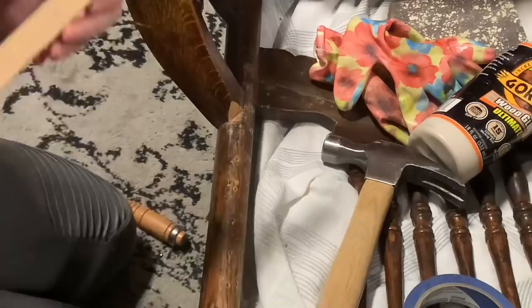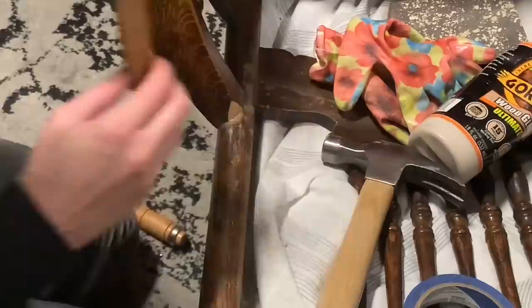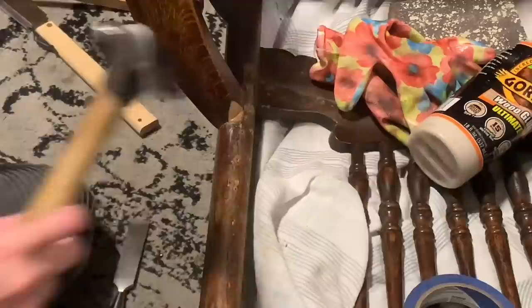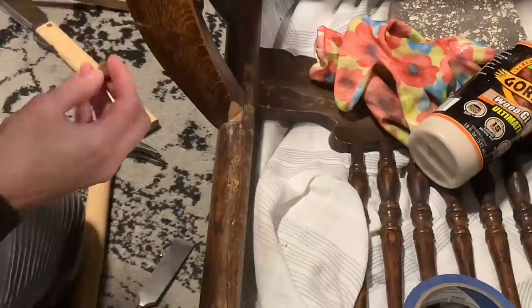So this one I could not get the grain to match because again I don't have quarter sawn oak, and it was really hard to make that perfect. So it looks fine. Not my best work, but it looks good, and it's at least a piece of wood there and not wood filler or a huge missing gouge in the arm anymore. I did do a little stain work with it, which helped a lot.